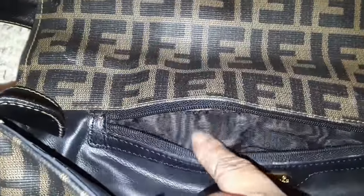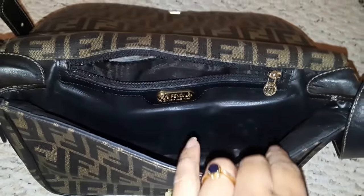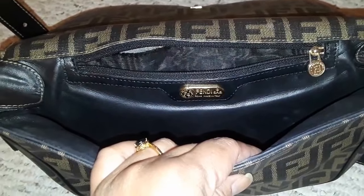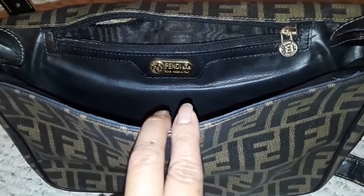Fendi. The only problem is it has a tiny tear here. I can bring it, it's an easy fix. And it is very, very clean. Actually, this is really good. This is a vintage piece. That's why there is no serial number. Before, I think that was pre-1980s.